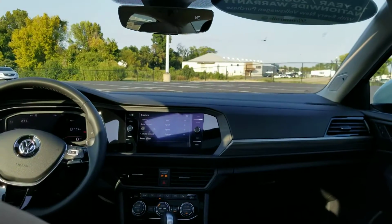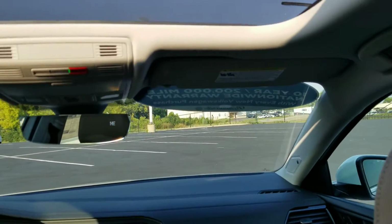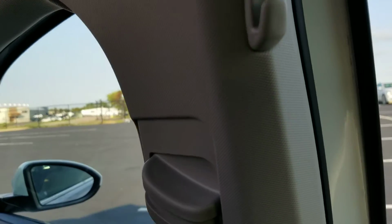So that may be a deal killer for some of you, but the Passat will have vents in that rear center console. There's a look at the headrests, the adjustable headrest, the adjustable seat belt clips right there, a place for a coat hanger there for some dry cleaning.